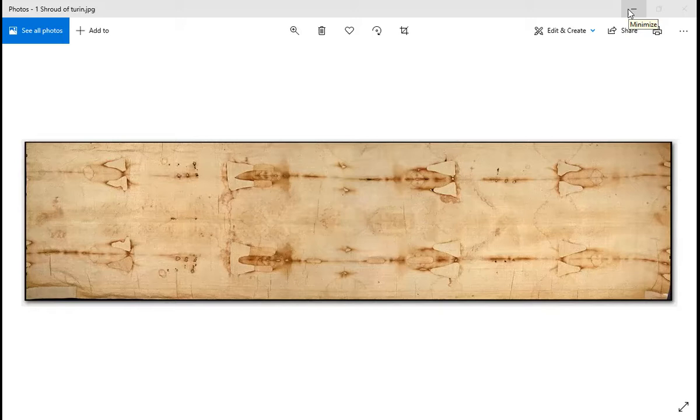A French Templar knight recorded in 1287 that he was taken to a secret place where he was shown a long linen cloth on which was imprinted a figure of a man. There were many reports that the Templars worshipped a mysterious image of a bearded man. The Knights Templar were one organisation that were connected to the Crusades, had the wealth to own such a relic, and had the power to keep it secret.